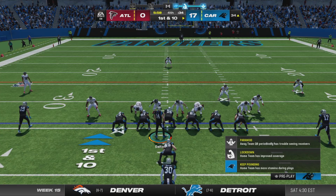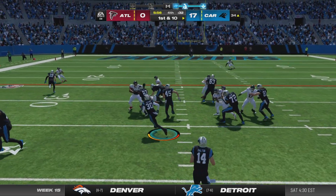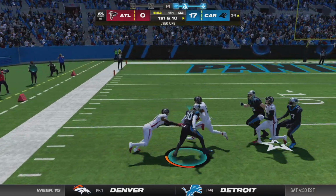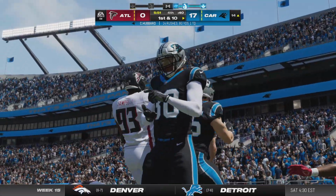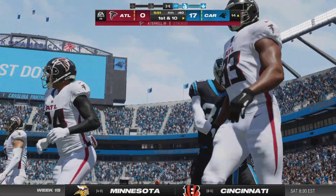Here comes Chuba Hubbard. Let's take a closer look at him. And you'd have to figure, he got the ball quite a bit last drive. You see the numbers, that now they're looking to chew some clock. He's going to get it even more here. I would think so, because they have momentum going in their direction. They moved the ball that way on their last drive, and you know they're trying to lock this game down.